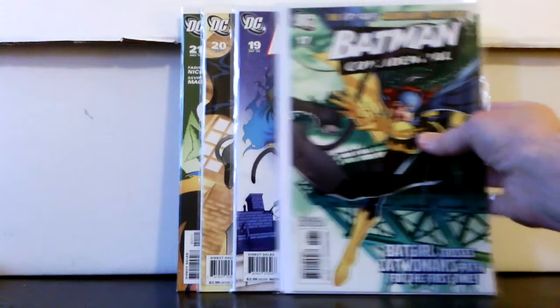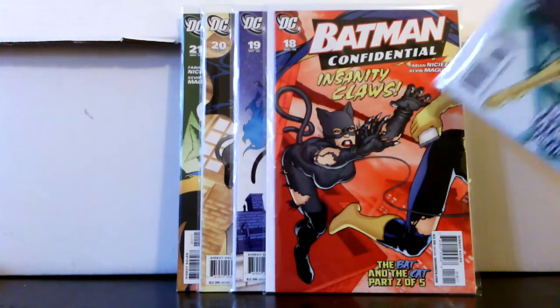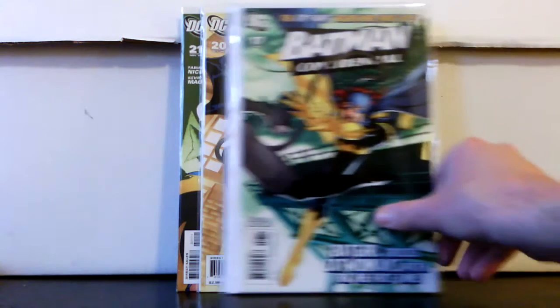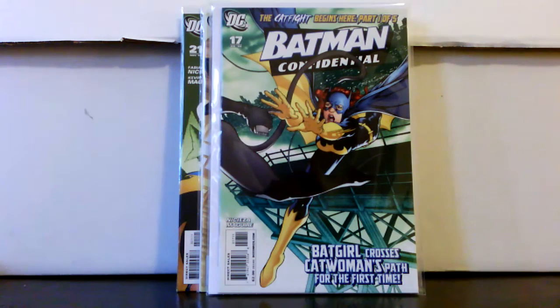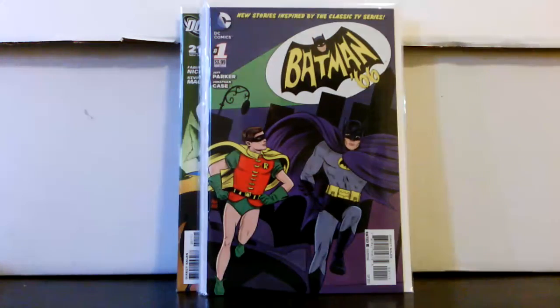Here's a nice little run I picked up. I've shown this before. I don't know if I've ever got the full run of it though. Batman Confidential 17 through 21. It's the fight between Catwoman and Batgirl. I've shown this one before. It gets a little racy in there between the two of them. Cool series to pick up. I don't know what it goes for, if it even sells, but it's definitely a good story arc. Batman '66, number 1.